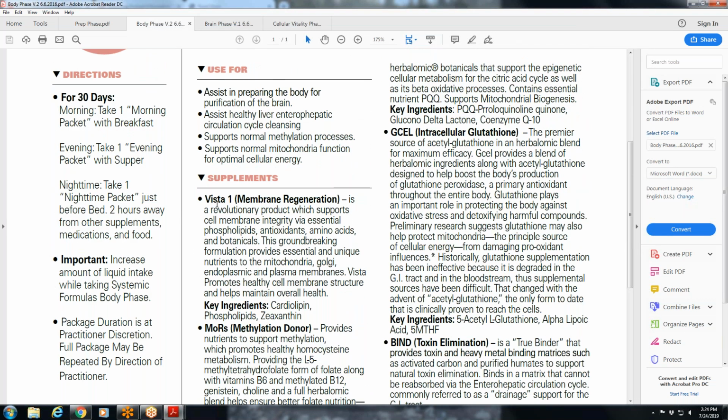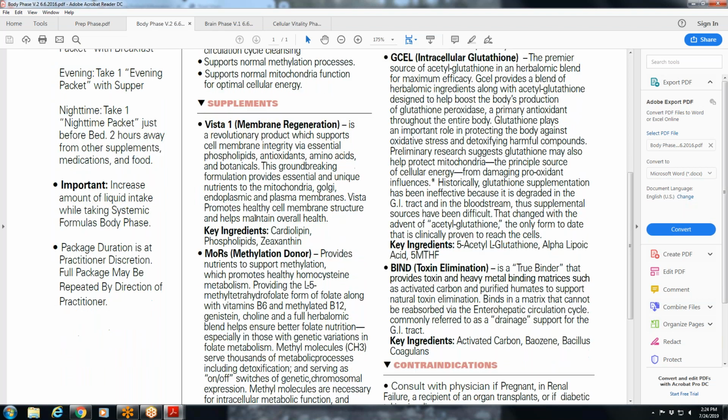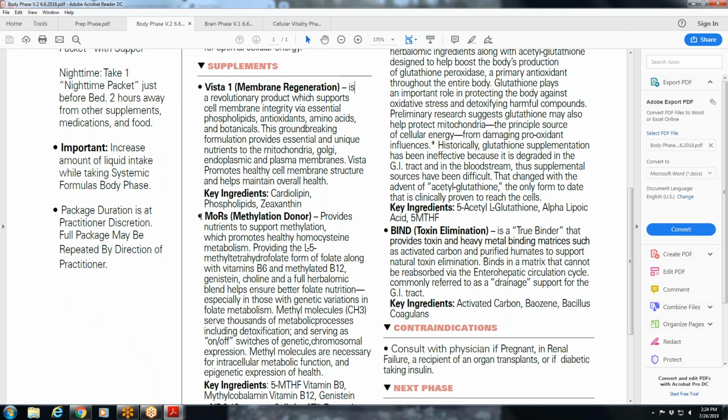All right, so the body phase contains the Vista 1, which was also in the prep phase, which is going to continue supporting the cell membrane and help to regenerate that and support that and rebuild it with phospholipids, antioxidants, amino acids, and botanicals. So wonderful, wonderful formulation, and it supports this whole process.